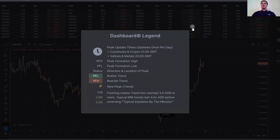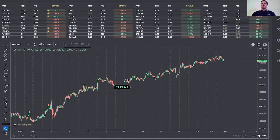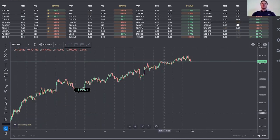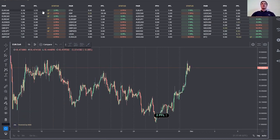So if you look right here, let's use NZD USD as an example. NZD USD right here just went above 3 under PFL, which is current status. It's flashing now because it's giving you an indicator that NZD USD has been in a bullish cycle since 11 days ago. But since we have a flashing PFL, now it's giving you the indication that you probably shouldn't be buying this anymore, because we may be coming to an end soon and a reversal and become a bearish cycle. So the dashboard has a lot of universal things that you can follow. That was just another tip to include, but that's essentially it.